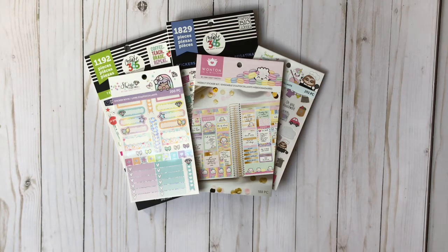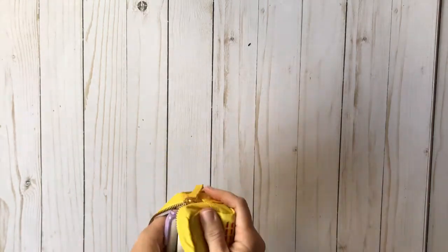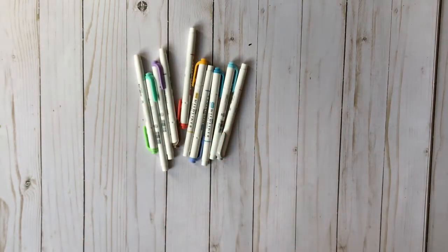Number 5 is, if you could use only one embellishment to decorate, what would you use? Well, let me show you what I actually use now. If I'm going to decorate my planner in any way, I'm going to use these midliner highlighters. That's what I use to decorate my planner. So it's not a lot of decorating, it's a lot of color coding.